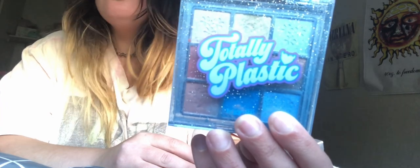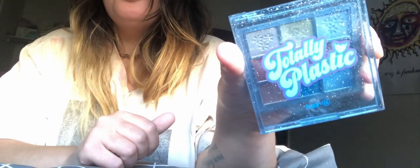So this first palette I'm going to declutter is from BH Cosmetics. I'm not sure if they've gone out of business, but I haven't heard about them for a while. This is the Iggy Azalea collection, and it is called Totally Plastic.